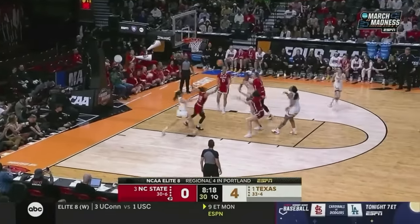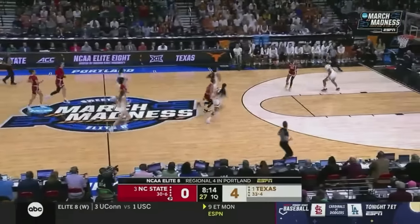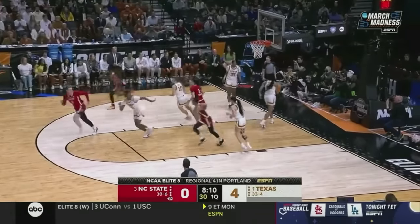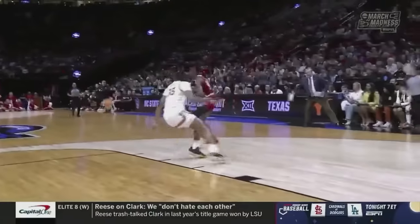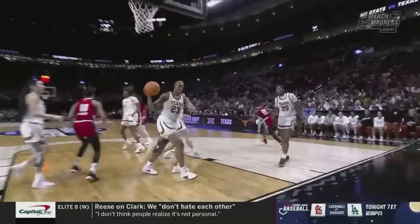Madison Booker, the pull-up at the free throw line. Now, she was in some foul trouble in their Sweet 16 game, was limited to just 6 points, her lowest total since November. There's Saniya Rivers, the transfer from South Carolina. Texas is concerned about the transition of NC State. It starts with these two, Batman and Robin.